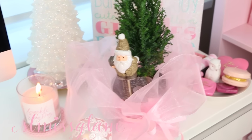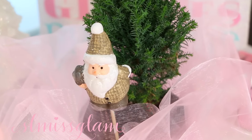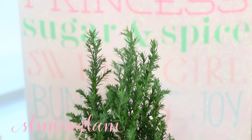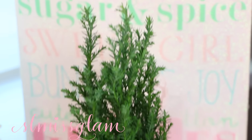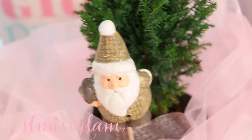The baby Christmas tree. I just thought this was so cute. I just had to get it. It was actually just from my local grocery store. And I just love it. It's just so festive for the holidays. And it actually came with red packaging, but I quickly switched that over to pink. And yeah, I just love it. And this little guy right here is so cute.